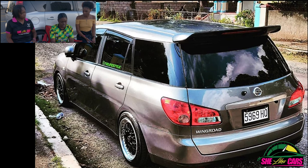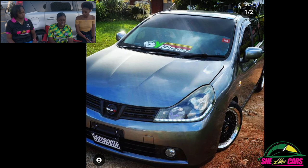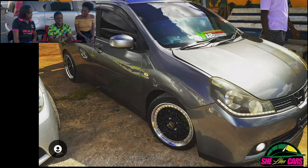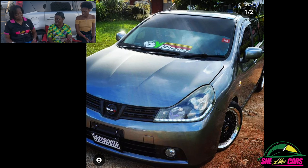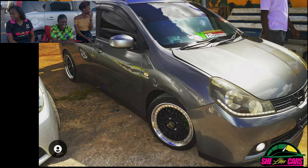All right, so this one now is a wagon. What do you call this? Yeah, a Wingroad. It's a Nissan Wingroad. I already dig the color. I like the rims. The rims are classic, they give more of a vintage look. Okay, I like a vintage look to it. It looks like something someone would have sipped on a long time ago.